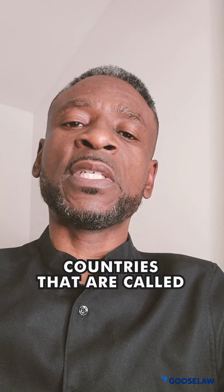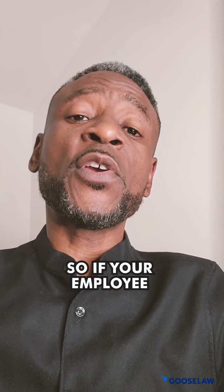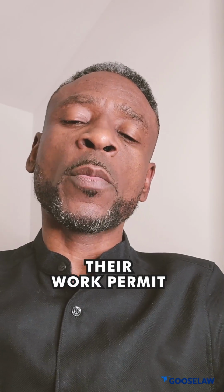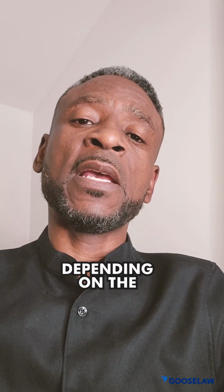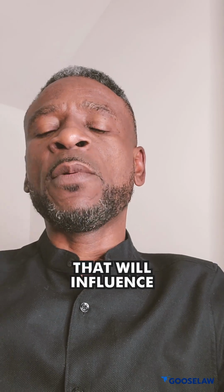There's a list of countries that are called visa-exempt. These are countries whose citizens do not require a visa to come to Canada. So if your employee is coming from a visa-exempt country, then that employee may be able to just book their flight and be issued their work permit upon arrival at the Canadian airport or at the border, and in that situation there would not be a processing time. Outside of that, the application typically has to be submitted to a consular office, and the processing time there will vary depending on the processing times for their particular country at the point in time when the application is being submitted. So those are some of the factors that will influence how long a work permit application is likely going to take.